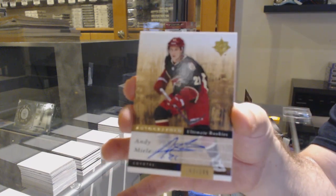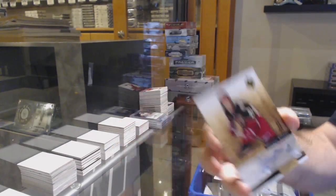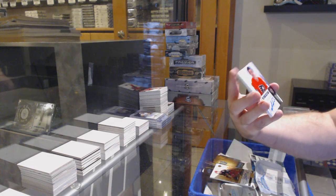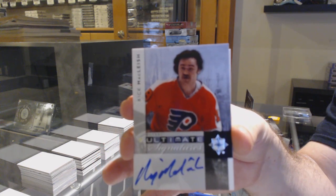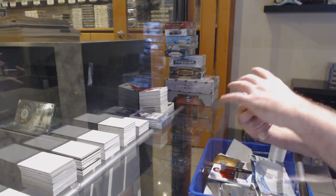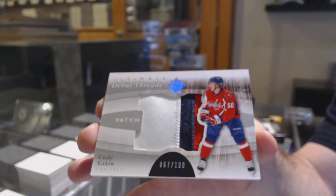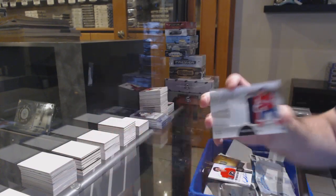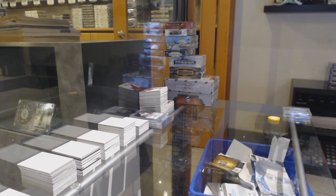We've got for the Rangers, debut threads jersey of Oscar Lindberg. For the Sharks, ultimate rookies jersey auto to 149, Nikolai Goldobin. Goldobin autograph rookie jersey, 149. For the Winnipeg Jets debut threads jersey, Nikolaj Ehlers. Ehlers. Nice. And it's one off.